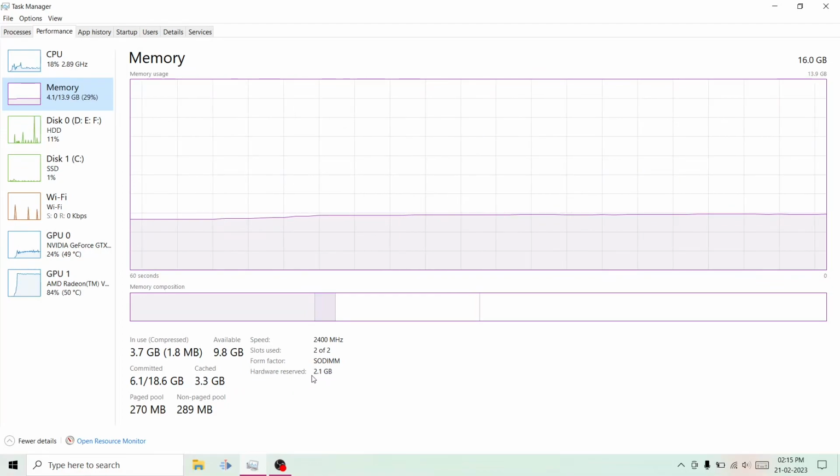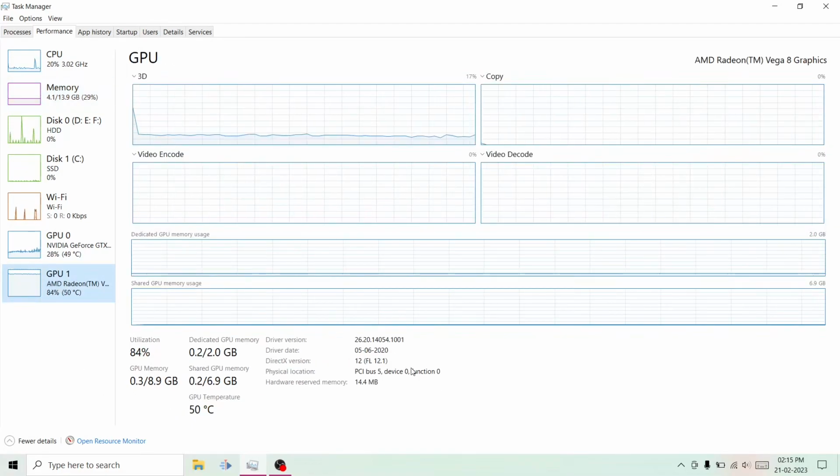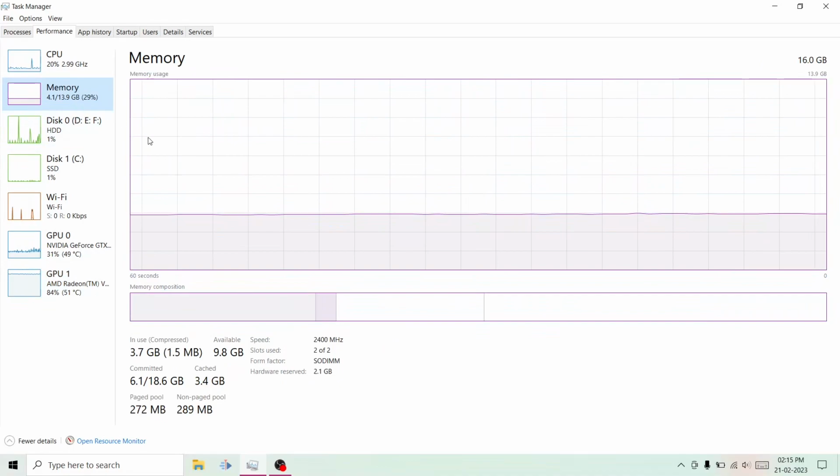You can see this here, hardware reserved 2.1 GB. Don't buy the 8 GB stick, especially with the Ryzen processor, because it will reserve 2 GB of memory for its Vega 7 graphics, and then you will be left with like 6 GB of memory. 2 GB of the RAM will be taken up by Windows, and you will be left with only 4 GB of RAM, even when you paid for an 8 GB stick. So that is why I am saying upgrade to 16 GB.